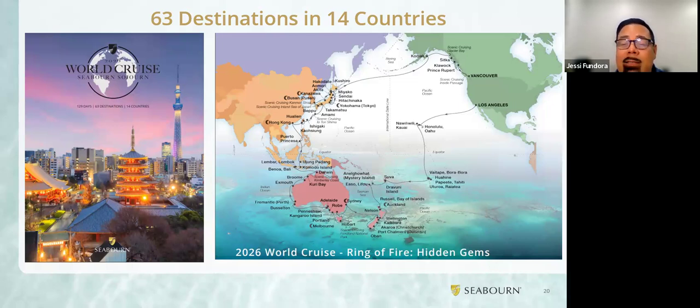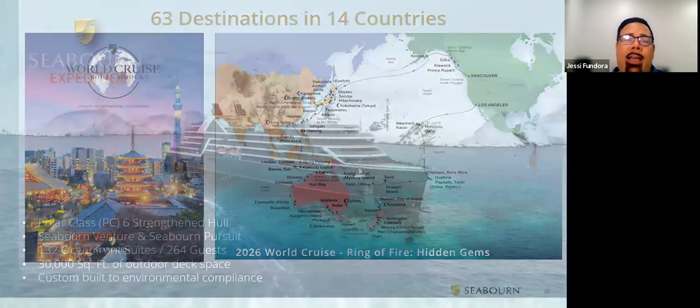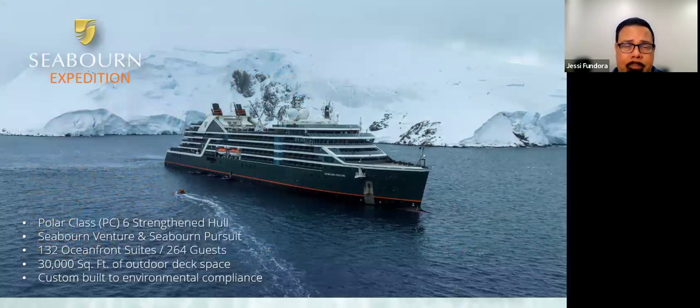But you can do segments. So you don't have to do the entire 129 days. You can do segments from LA to Sydney, or LA to Auckland, or Auckland to Bali. There are segments available here on this itinerary. I just wanted to bring it up because we do a world cruise if you're interested in that, and that happens every 2 years. So let's talk about our expedition products.